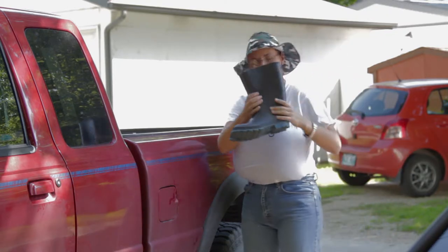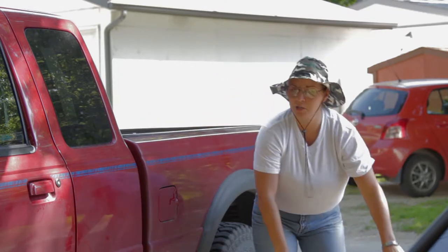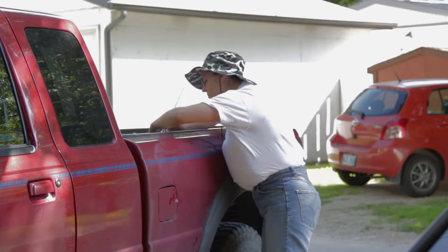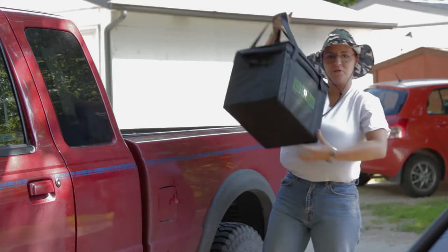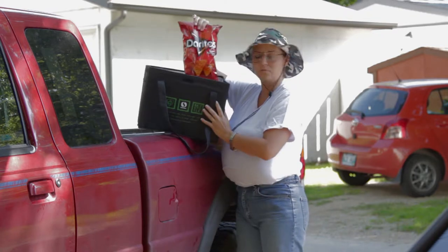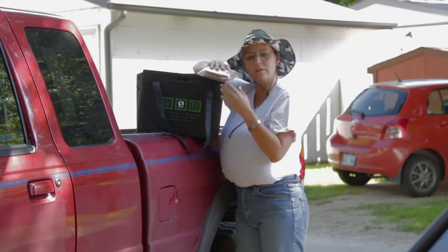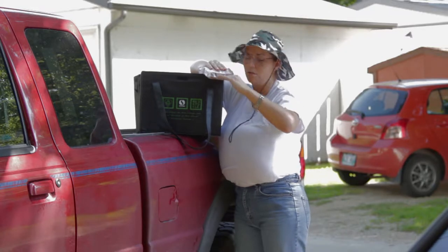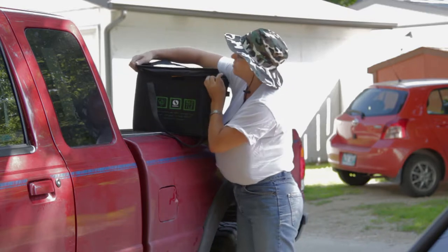My new rubber boots. Couldn't find my other ones. Got my fishing pole. And our snacks. Can't ever forget our snacks. We got our Doritos. And we got our sandwich. Perfect Newfie sandwich. Piece of bread, ketchup, mustard, bologna, and a piece of bread. Perfect. Can never be too prepared. Making sure we got everything.